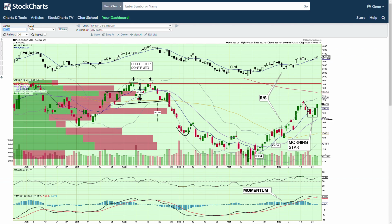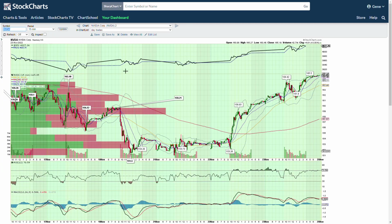NVIDIA, you got a morning star pattern down here, strong candle on Thursday, follow through on Friday. Usually when you have a candle pattern, you can expect the next 1 to 3 candles to go in the direction of your candle pattern. So maybe we can see some more upside there.